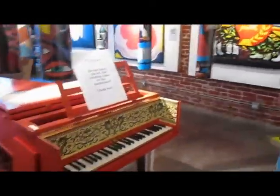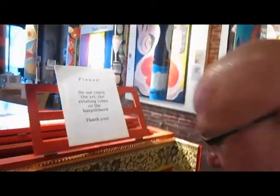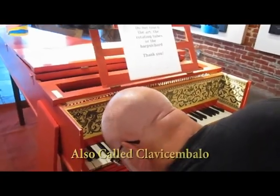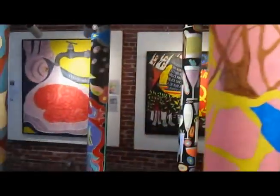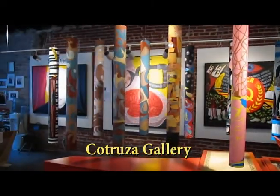This is a unique sound. This is so cool. Now, the name of this again? It's a harpsichord. And this is a reproduction of a 16th century harpsichord. Oh, this is so cool. You know, this scene right here is so special also.